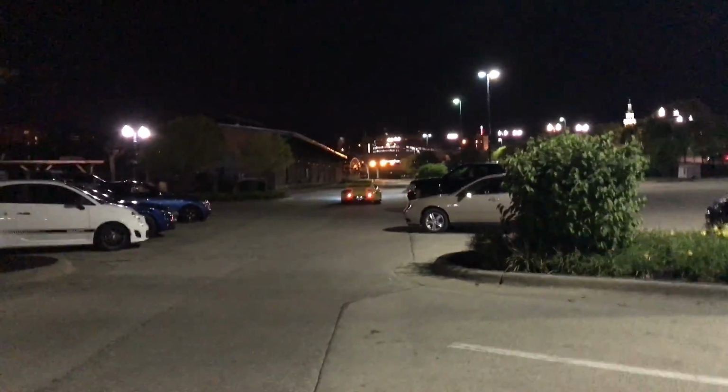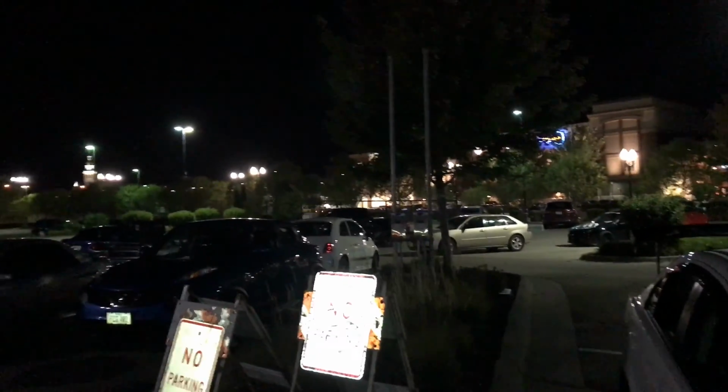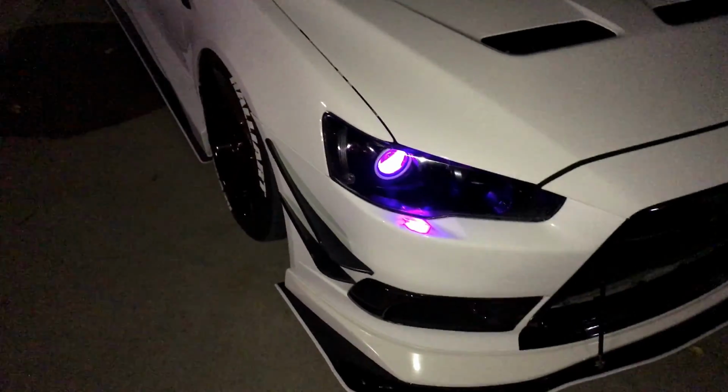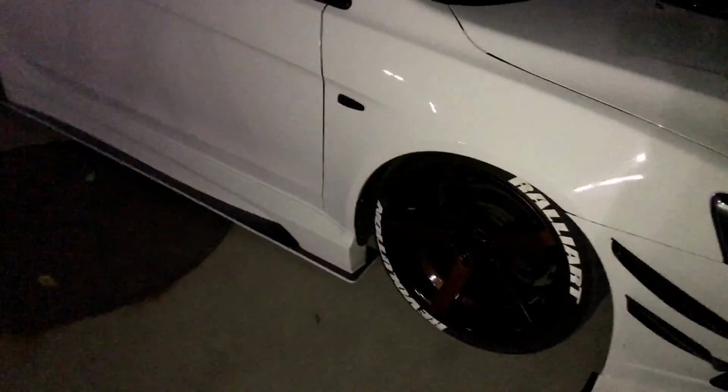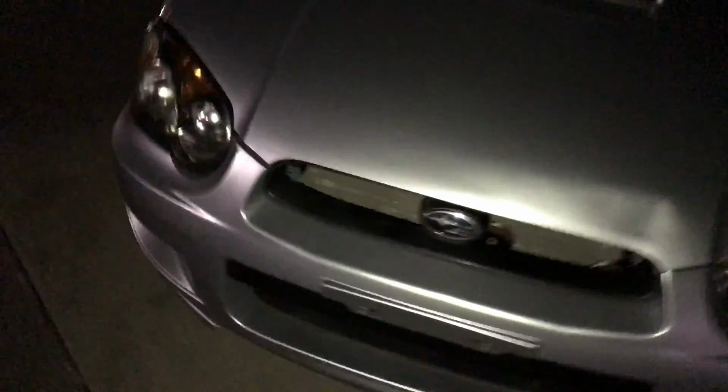Where's he going? Okay, look at this Evo. Damn. But look at that. Talking about Stance Nation. You have me with just the boring old Malibu, which, for its age, has like the least amount of miles out of probably all these cars. We got another Evo, it looks like, with blue headlights.